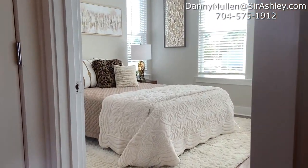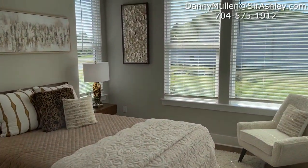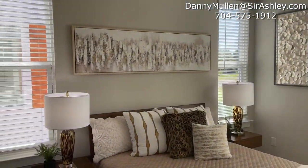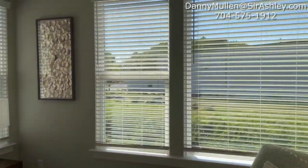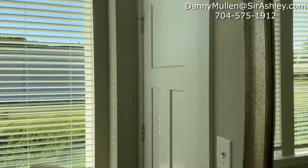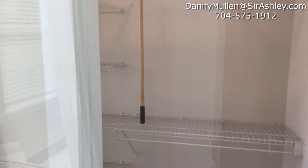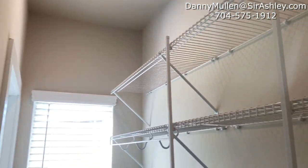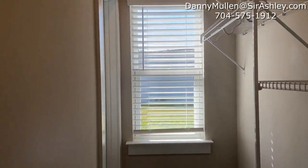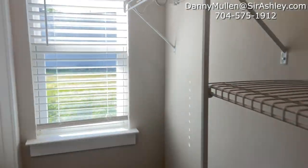This is one of two bedrooms. This is your master bedroom. Windows flanking both walls. This is what I call a drive-through walk-in closet. Walk in one door, walk out the other. Make you feel like Superman in here.